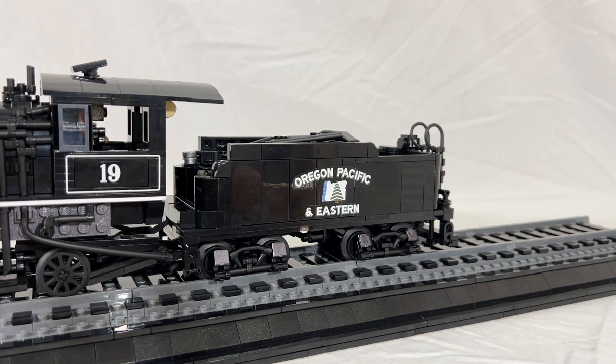As I said earlier, this logo for the Oregon Pacific and Eastern was only ever painted on 19 for the filming of Emperor of the North. It did maintain this logo at least until part of 1974, but then it was replaced with the genuine Oregon Pacific and Eastern Blue Goose logo.